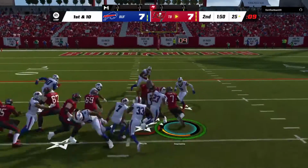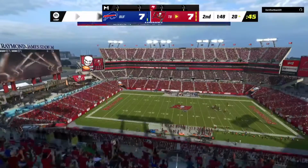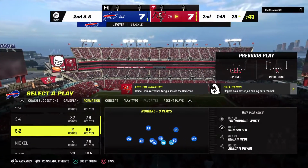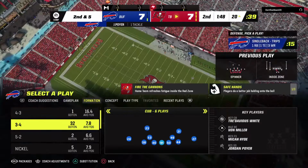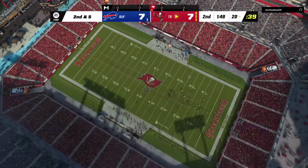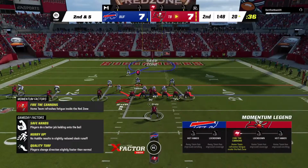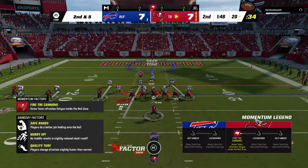Up the gut, Fournette. They get him to the ground right on the cusp of the red zone after a pickup of 5 or 6. Now a second timeout called for by the defense, as they'll head to the sideline and talk over what to do next. After the pickup of 5, here's 2nd and 5.